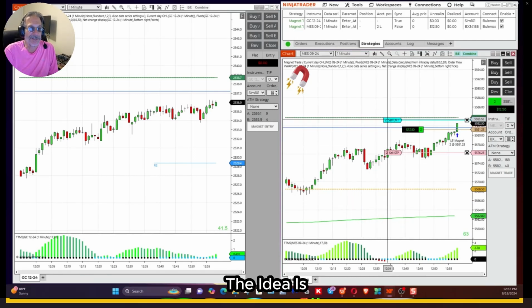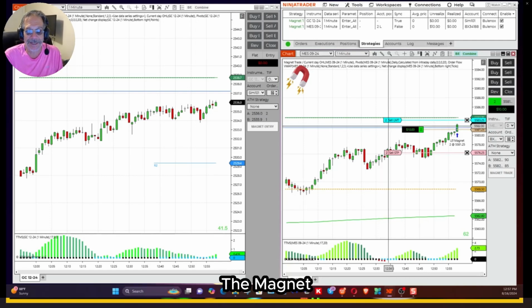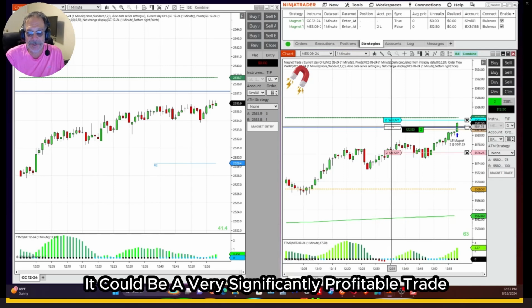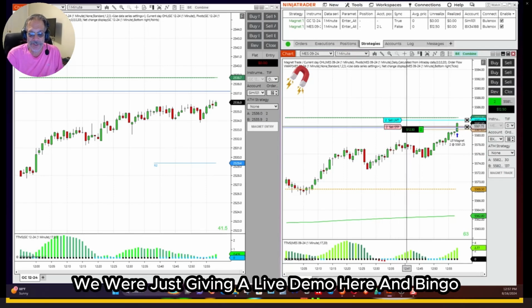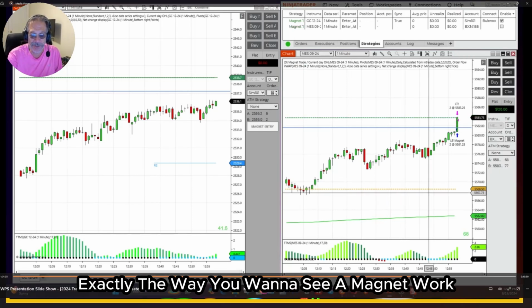The idea is get your first target before you actually get to the magnet. And then, of course, you could have extra targets. It could be a very significantly profitable trade. We were just giving a live demo here, and bingo. What a beautiful magnet. That's an explosion, exactly the way you want to see a magnet work.